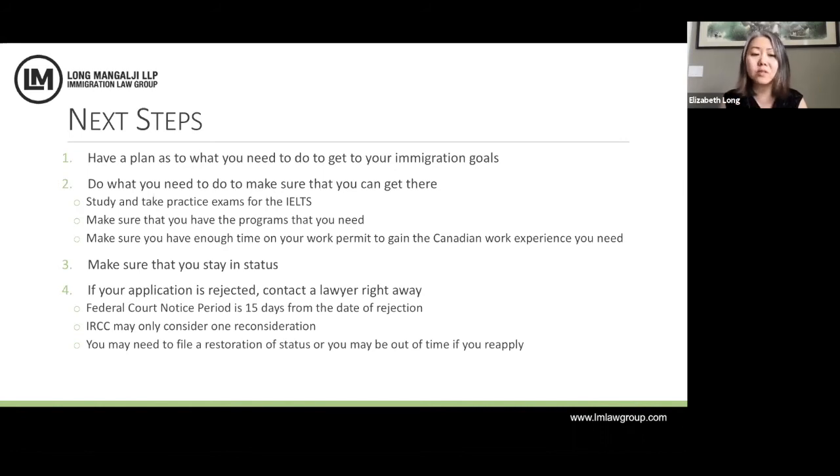You may also need to file a restoration of status. Remember I said, if you lose your status, you can file restoration of status. Well, that is also a very short period of time. It's 90 days, okay?